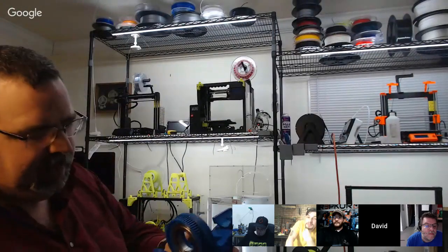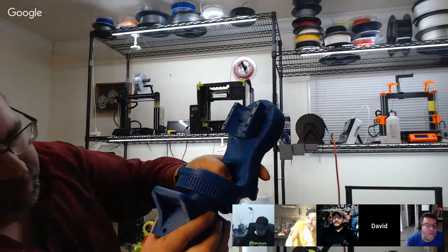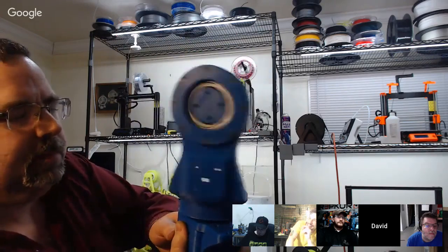Wow. Those tolerances are real nice. Yeah, I've been sanding them. And then this sits on this. And that's axis number 4. You're like a mad scientist. I love it.